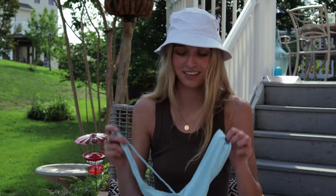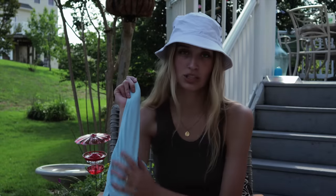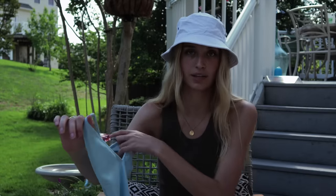The cut is really beautiful. I need to be in the Bahamas or, I don't even know, just nobody can be around me that I know. The material is recycled again, and it's really soft, same ribbed thing. And the color is really beautiful. I really love it.